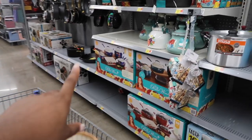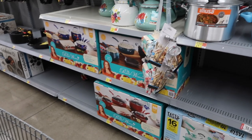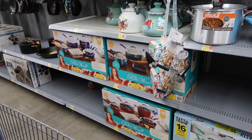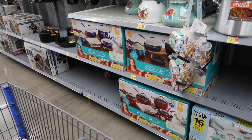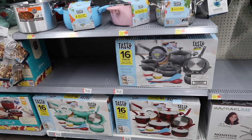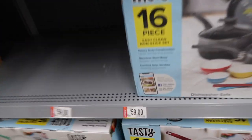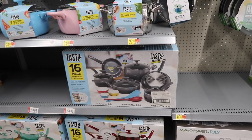I've heard good things about Pioneer Woman, but she's just not really giving me the vibes. It might be a good pot and pan set, so I might not need to worry about no vibes, but she's not giving me the vibes. But $79 to $99 for Pioneer Woman. And then someone recommended Tasty for $59. It looks like it's normally $69. That's not bad either. 16-piece set.